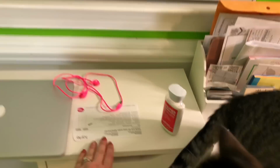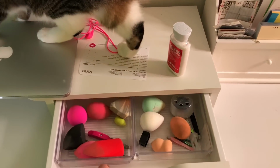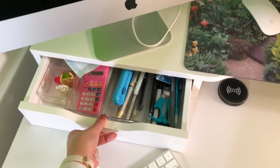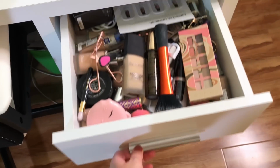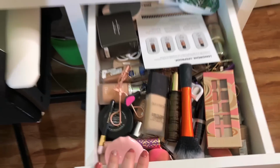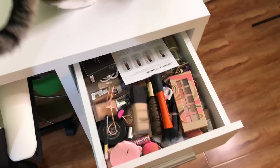I have this right here too, and it contains my makeup sponges. I got this at IKEA also, and over here just contains my office supplies. Then this, oh, this is so dirty, sorry you guys, but you're seeing it in the original state. Now this drawer right here, that's because I sit on this chair and get ready, is filled with all kinds of products. It was supposed to be just my foundation drawer.